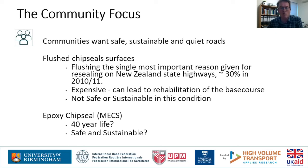One of our problems in our rural roads is that we use a lot of chip seal surfacings, or sprayed seals, as our Australian cousins will call them, and flushing, which is binder rise in the material, leading to problems with skid resistance, is a major problem. Some 30% of our resealing in 2010, 2011 was driven by flushed surfacings. The problem with these sorts of surfacings is they can lead to even more expensive treatments. At times we have to rehabilitate base courses just because there's so much bitumen on the surface that it becomes unstable, and we actually either need to bury it or dig it out. So this isn't a particularly safe or sustainable option when they're in this sort of condition.